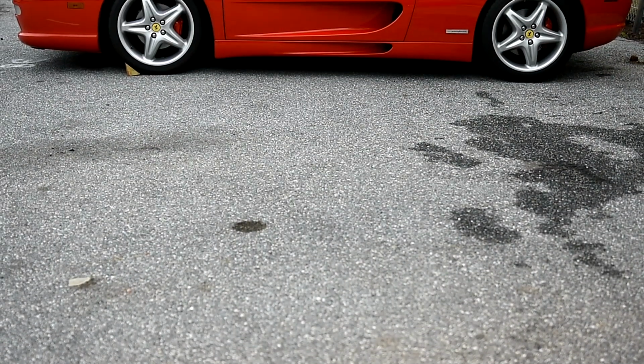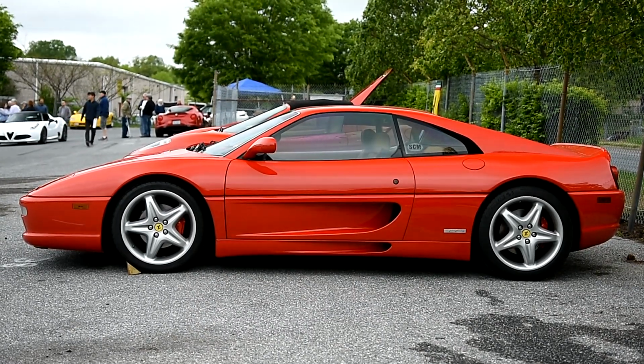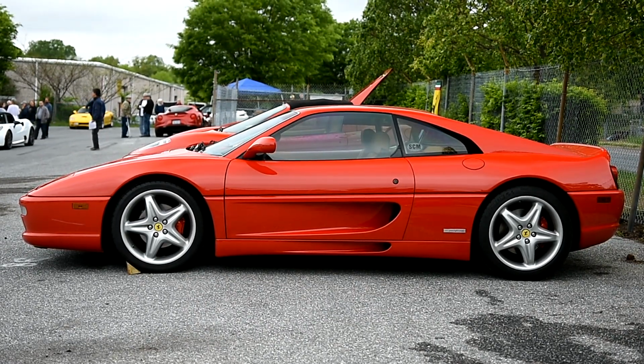After first attending last year, this became a must-see show on my calendar. Despite the rain, Italian car owners have brought out their fantastic vehicles yet again.